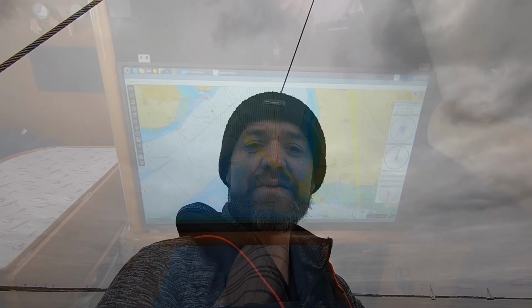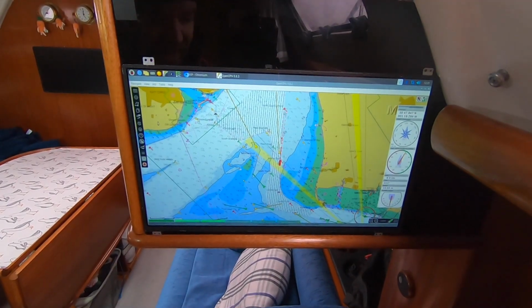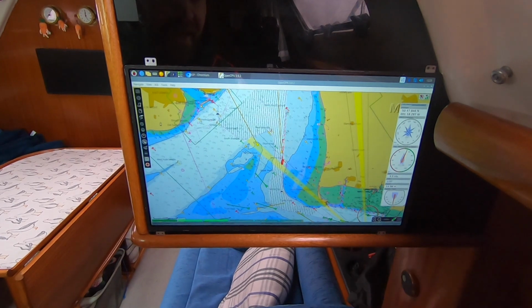We're not really going very far, as I say, we're just taking our time. We just thought we'd come out and check a few systems, because we've done quite a lot of work over the winter, so it's good to have a little bit of a shakedown test. So that's basically what we're doing. We'll show you a few of the things that we've done, and we'll show you some footage a bit later on. Hopefully you can see that and you can hear me over the sound of the engine running.